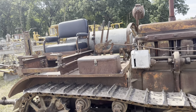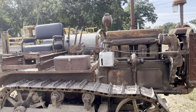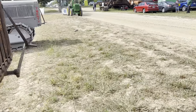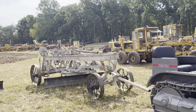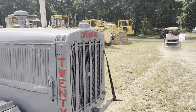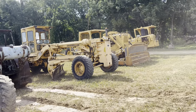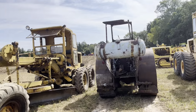Howdy. This is a 30 cat, huh? 30 horsepower. What year is that one? 29. 29, cool. It's in nice shape. Original condition. Thank you. There's a 20 horsepower Caterpillar, and it's a Caterpillar 20 grader. I wonder if that must go with this. It's a cat grader. There's another older cat grader.